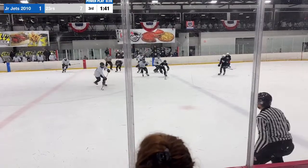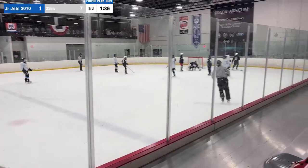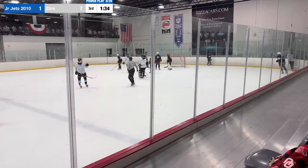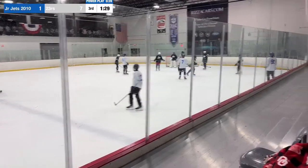Lawson at the face-off. Shot on net from the 29ers and goalie freeze. 1 minute and 30 seconds left in the game.